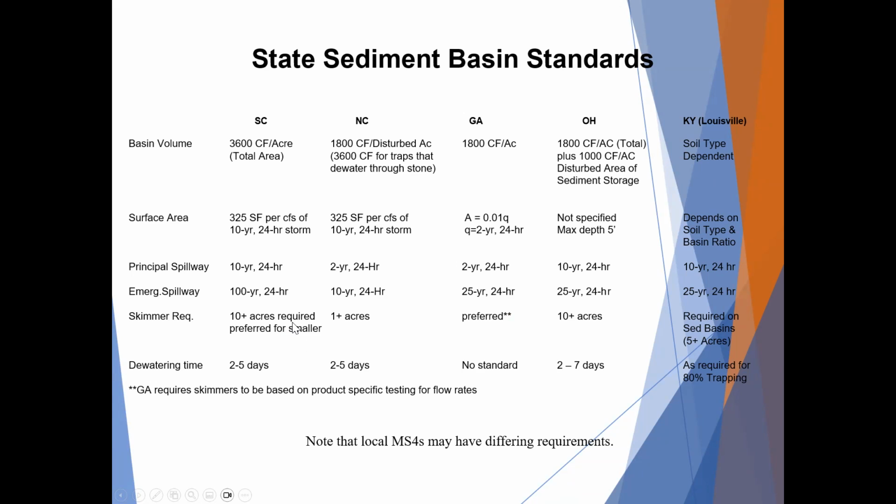Where skimmers are required, the typical is around 10 acres. North Carolina wants it on 1 acre or even smaller. Georgia is just preferred. What we do find is that most MS4s, if you have an outlet structure, if you're not doing a sediment trap with a rock check dam outlet, they do want you to have a skimmer installed with an outlet structure, regardless of whatever size it is.